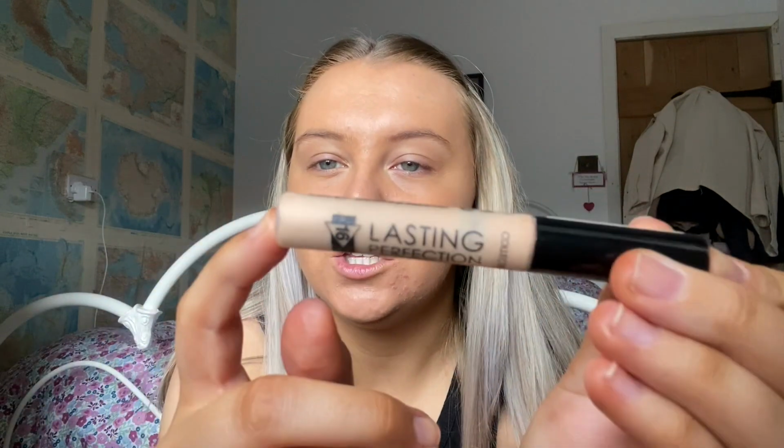Okay, so once that's all blended out, it just gives you a really nice amount of coverage, not too much, sort of a light to medium coverage. I'd probably say more on the medium side, to be honest. But I'm going to go in with the Collection Lasting Perfection concealer. This is in the shade 1B. So that's obviously going to brighten, but it's still quite warm toned.